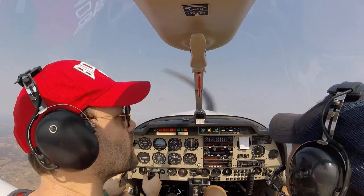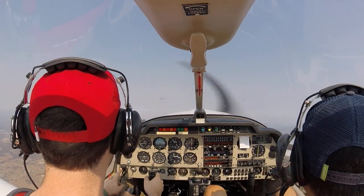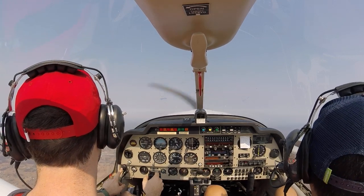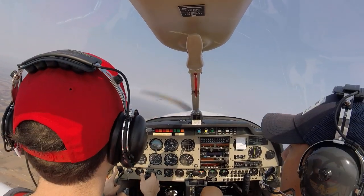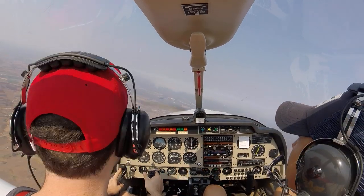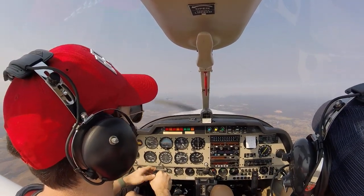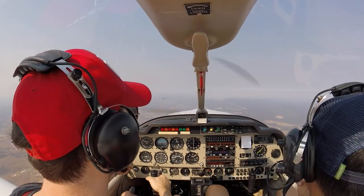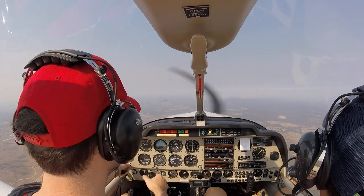Passing 4000. The fire's better from up here. Yeah, it does. So, see the river going off in the distance? Yeah. At the close end is Warragamba Dam. Is Warragamba that close? No, it's not super close, but we're fast. But yeah.